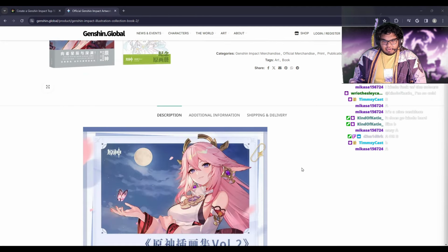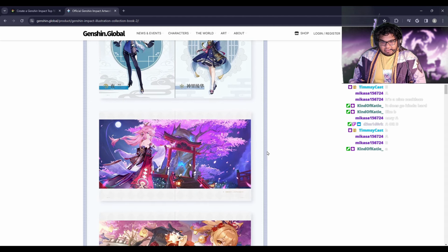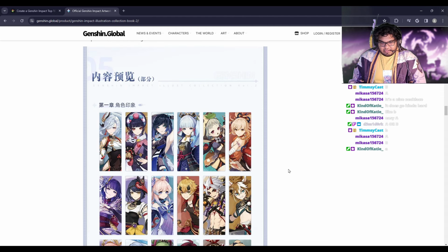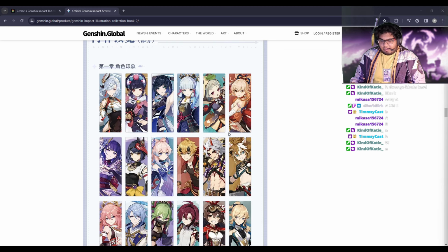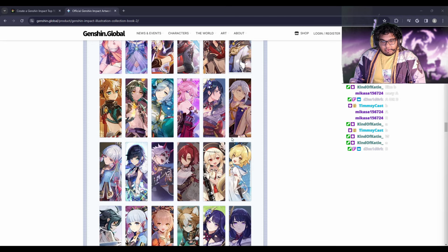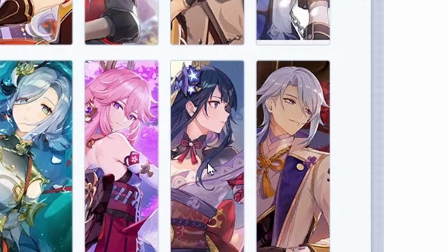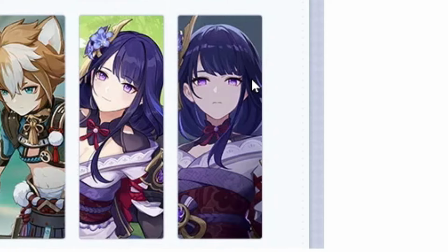Another art book. Basic art here. But I guess you can't get too crazy with the art because it's only an illustration book of existing arts. It's okay. Oh, wait. Hold on. They have the basic art right here. Basic art. And then you move on to down here where they have, look, they have Raiden 1, Raiden 2, Raiden 3.